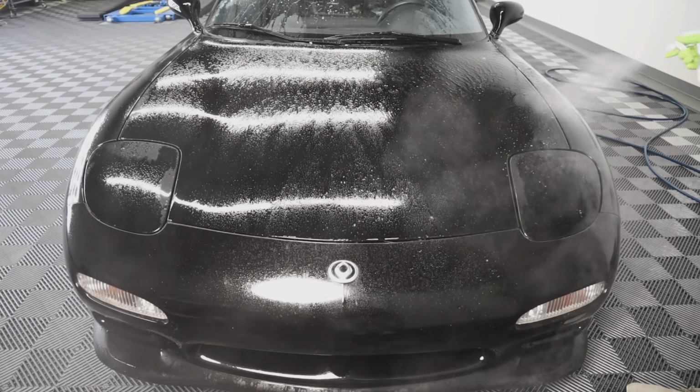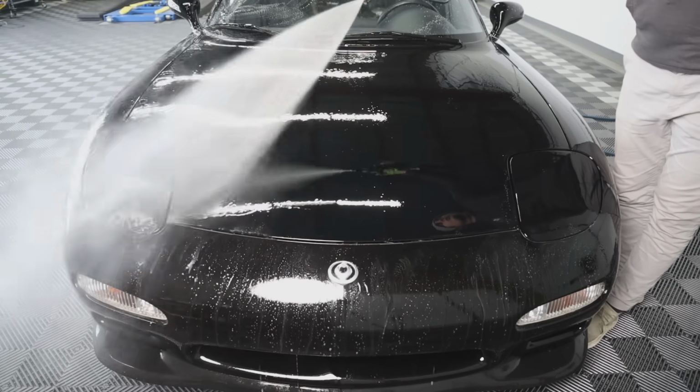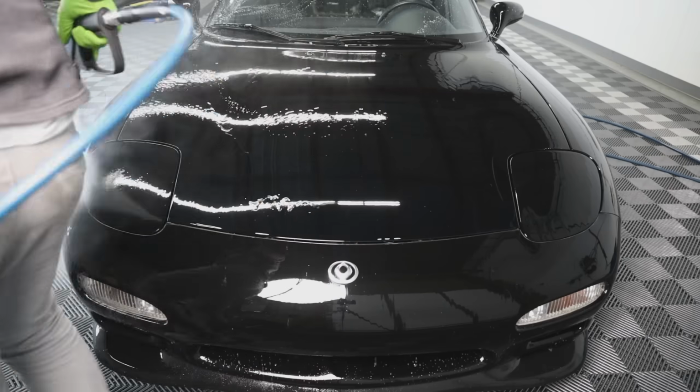Now we'll go ahead and prep the paint by doing a decontamination and a clay bar. So that way when it's time to polish, all the contaminants are off the paint and it makes polishing a breeze.